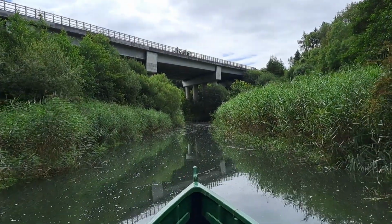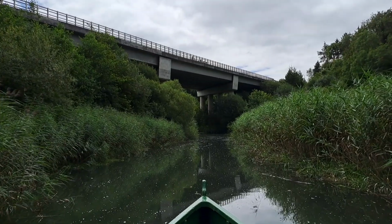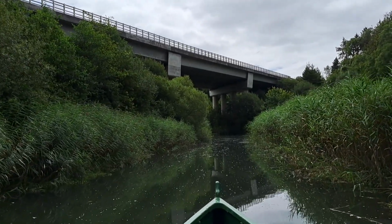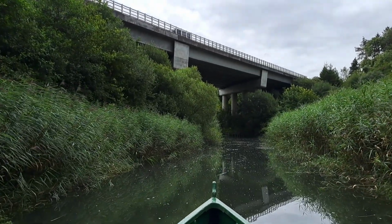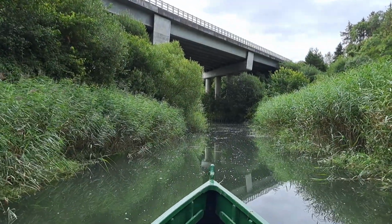This is the first of the new road bridges over the Blackwater. The next one up would of course be over Kilmacow Lower. I don't think there's anything else between us in there. It's the first of the new ones. There's plenty of others further down.